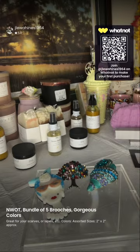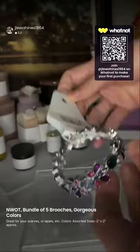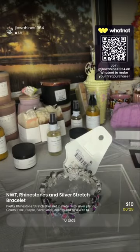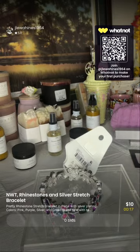Okay, let me grab something else while I'm putting these away. I'll run this bracelet next. This one is from Belk. Retails for $26. You got those pretty rhinestones on that silver. So running that for 10. Retail is 26. Put these back. Thank you for joining. Welcome in.